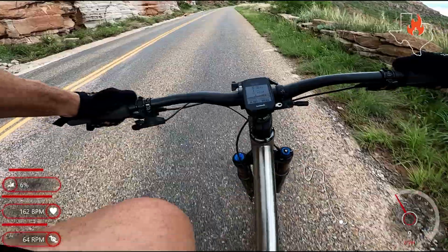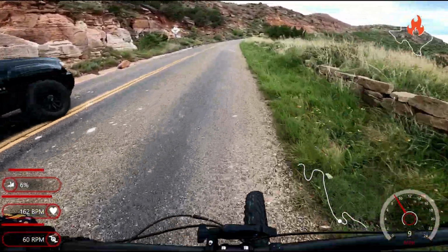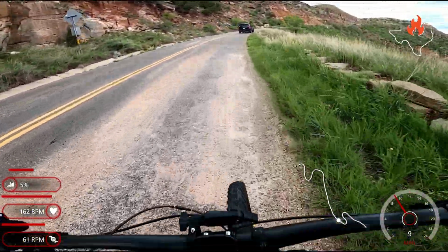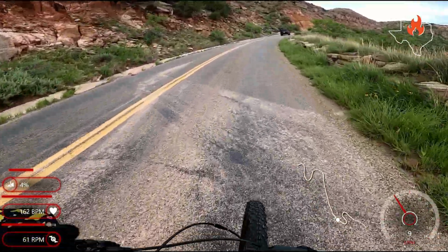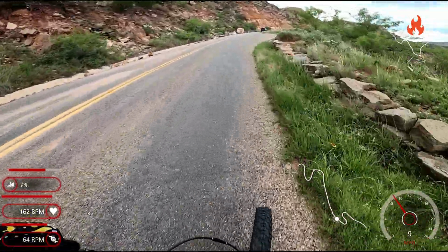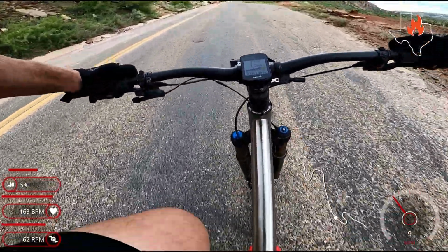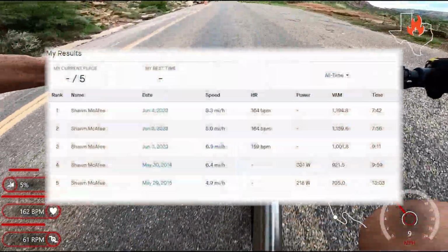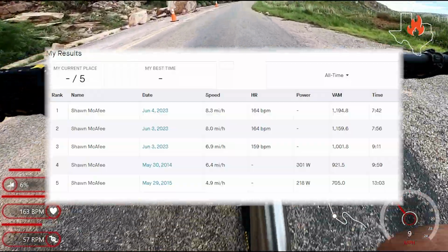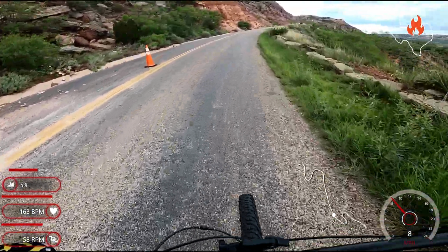This is the third time over the weekend that I had done the Palo Duro climb, and every time I went out there and did it, I got a new PR. So this is actually the fastest time that I've ever done it, that you're currently seeing right here. To give you an idea, going into this weekend, my best time was 9 minutes and 59 seconds. That was back in 2014, and I think that was on a geared bicycle.